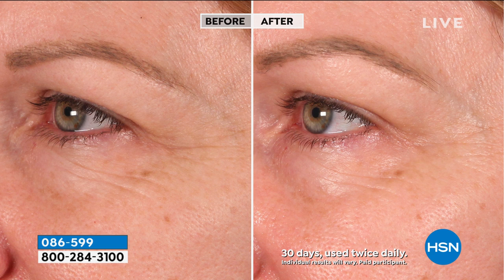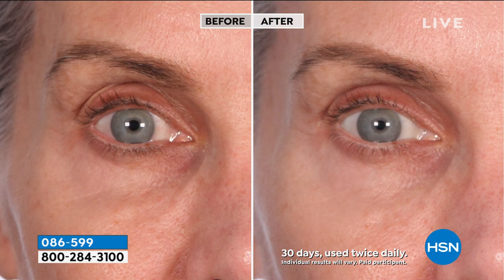Now, here's the thing. This is a super rich balm formulation. It's different than any other eye cream you may have used or serum you may have used. Look at this before and after. She looks like she went on a vacation for 30 days. She does. The brightening underneath is amazing. So I want to go over to our models here in just a moment to show you the texture of this and why this is so different.